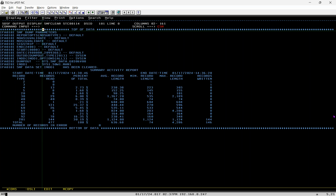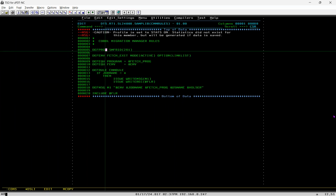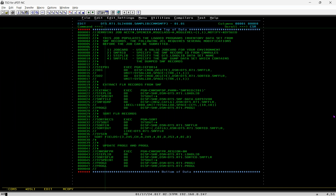So we see that we have 144 201 records, and they are in this data set. So I can come back to my SMF job, pointed at the right data set. And we will go out, read those SMF records, discard the ones that are not 201s, and then we'll process them. And then the last step of this job updates prog.I and prog.L.